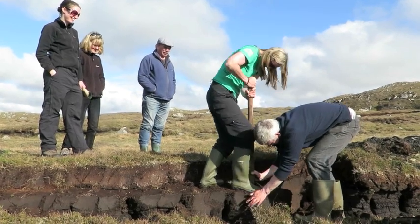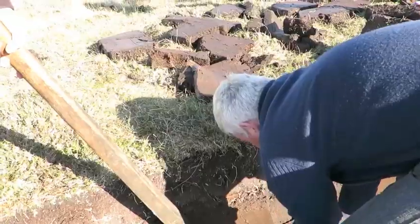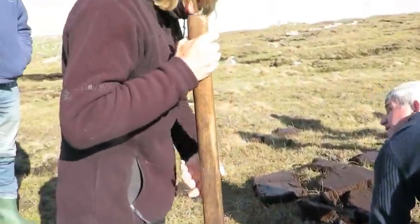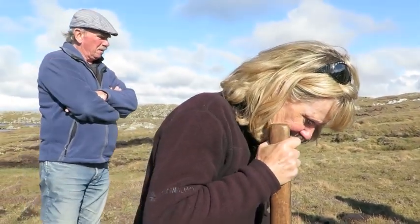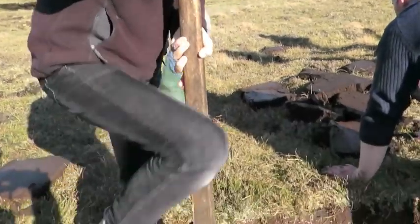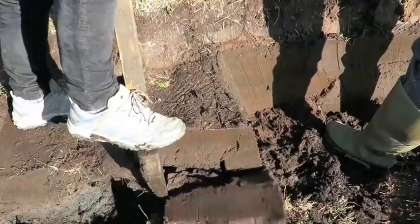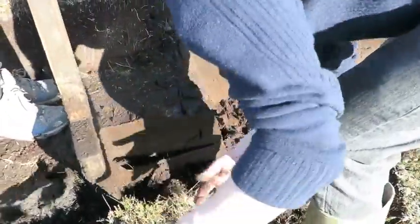Get going, Ali. Well, you'll be able to burn it in September. Are you breaking this up before you put it in the fire? No, because it'll shrink by 50%, if not more. You'll be amazed how heavy it'll go. Well, if you're putting it in a sitting room fire, you do break it up with a hammer.